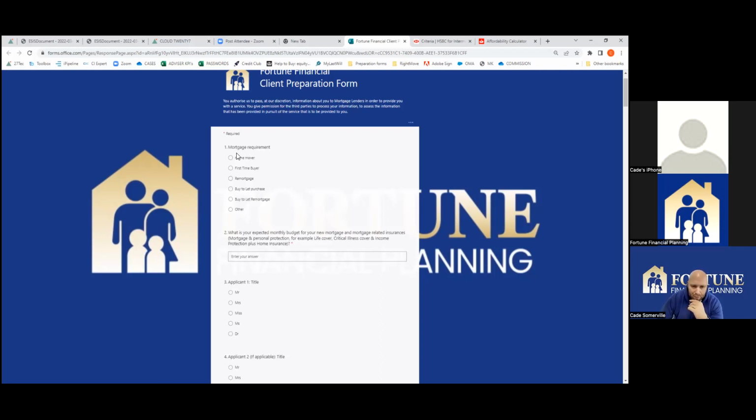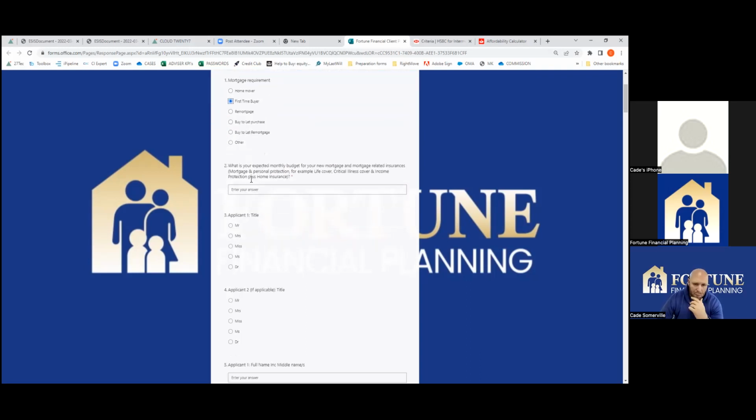So running through it, it's going to ask the client what kind of mortgage we're looking for. Well, we're first-time buyers, nice and simple. It's also going to ask them what their budget is.